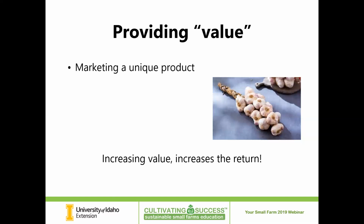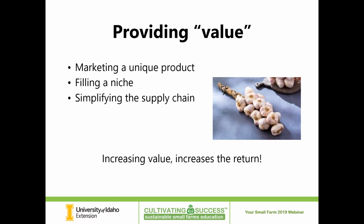So providing value can be marketing a unique product, filling a niche, simplifying the supply chain, so making it more convenient for either the distributor or the customer, providing a service, or perhaps lowering a cost, or so forth. So remember that increasing value increases your return. So we all want that.